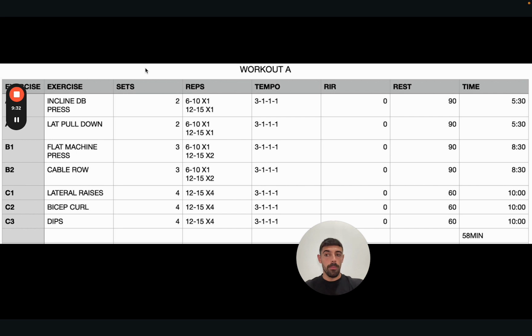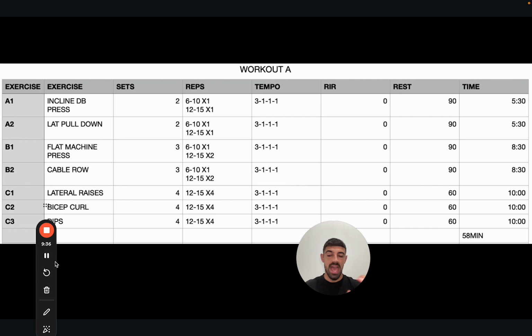So this is an upper body workout where we are going to do antagonistic paired sets. This means you train opposing muscles to each other. You'll notice we've labeled it as A1 and A2 because you're going to do your set on A1, you're going to rest for the duration that's allocated, and then you're going to go straight into set 1 of your A2.